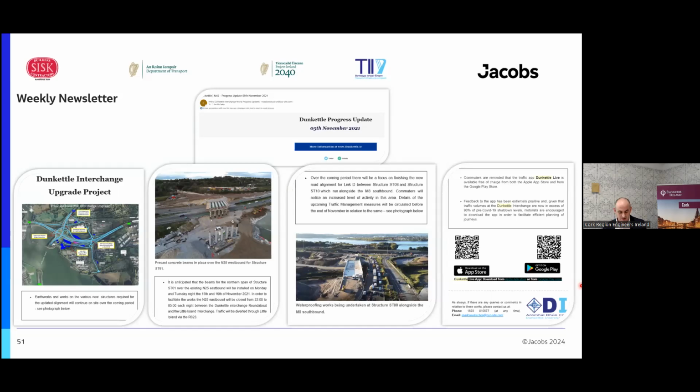Certain social media outlets then may use our newsletter, which would be published at midday, to form the basis of their own articles, which would be of assistance to us. Say, for example, we closed the road between the interchange and the Tivoli roundabout on a Friday night and on a Saturday in order to get a specific section of work done. Some social media outlets picked up on that and ran stories, which was great for us because it just got our story out there to a wider audience.